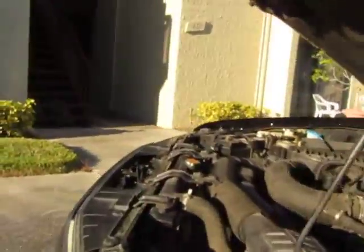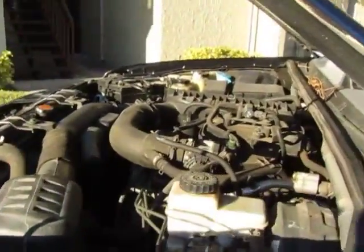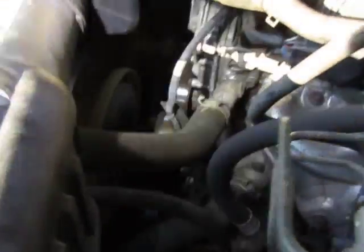So just a visual inspection, I can't find any leaks. So I'm going to give you a little tour of the truck here, see if anyone has any comments on where I should check. All right, so here's the motor.